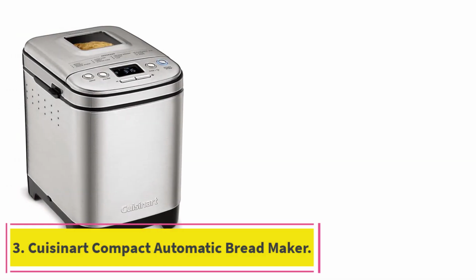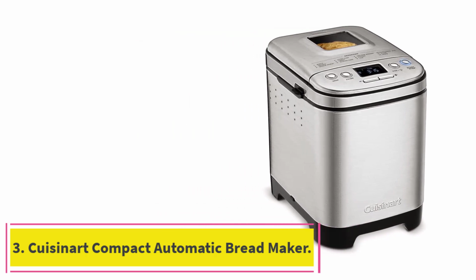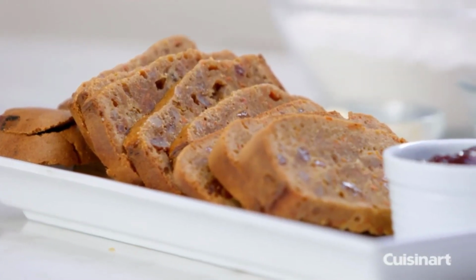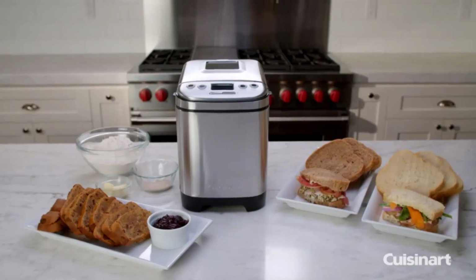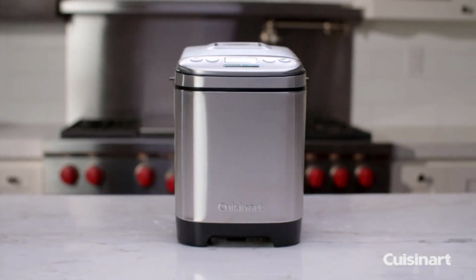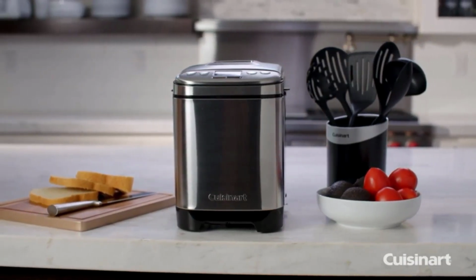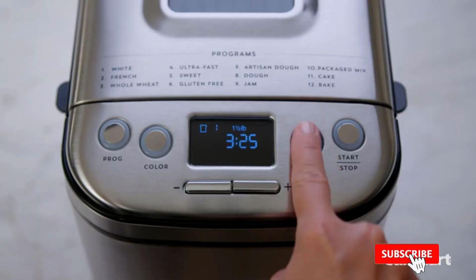Number 3. Cuisinart Compact Automatic Bread Maker. This machine produces full-size loaves but takes up less counter real estate than full-size bread machines. Perfect for small kitchens or counters crowded with gadgets, it has a space-saving design and modern stainless steel look that weighs in at just over 10 pounds, so it's even easy to take on and off the counter if you want to store it elsewhere.